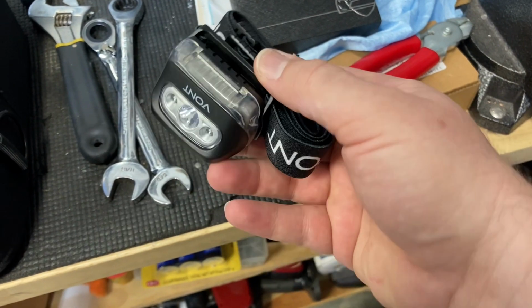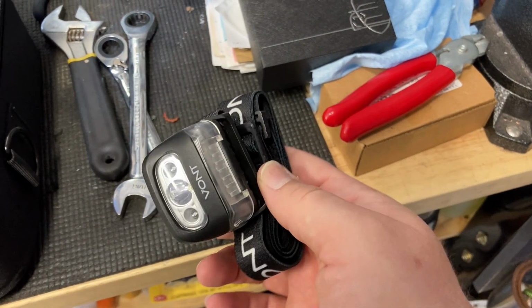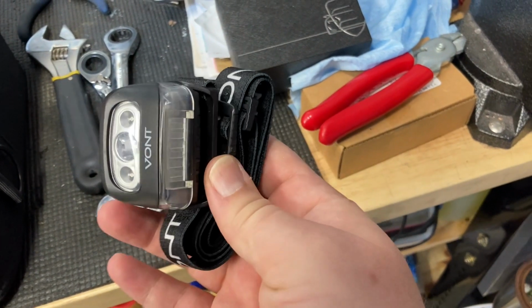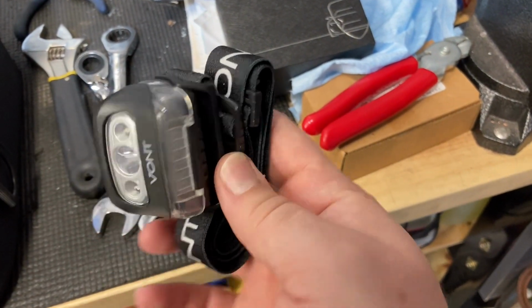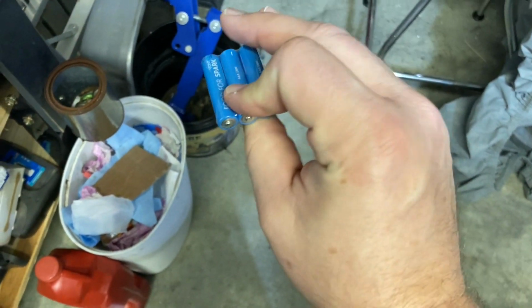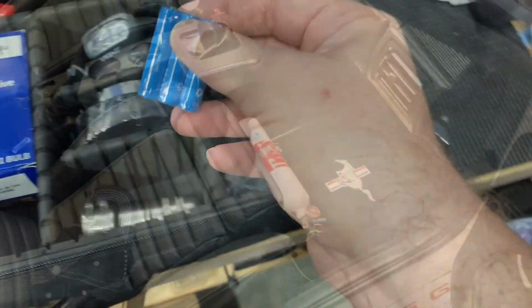Number three, a flashlight, either handheld, something that uses magnetic, or in this case, I got one that goes around your head and keeps your hands free. Never know when you got to be working in the dark. And make sure you got some batteries that are good too.